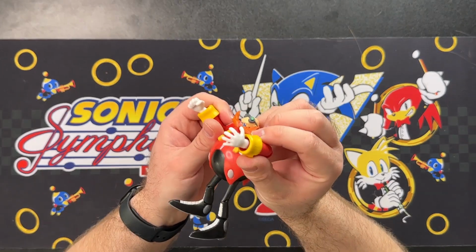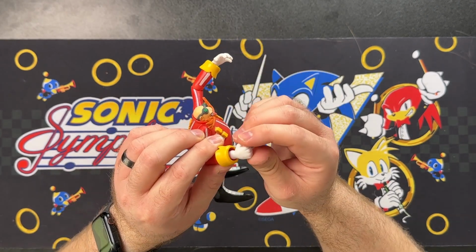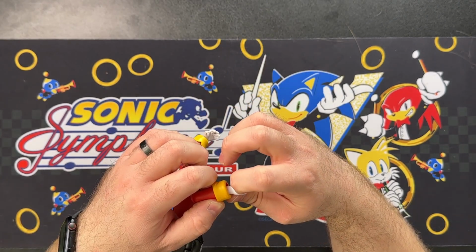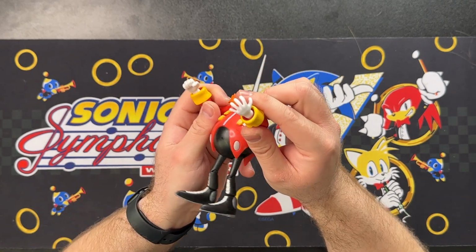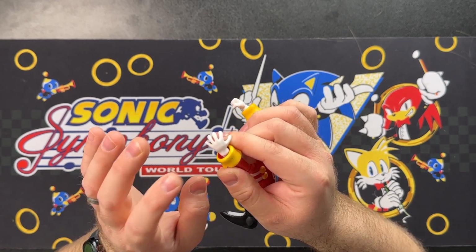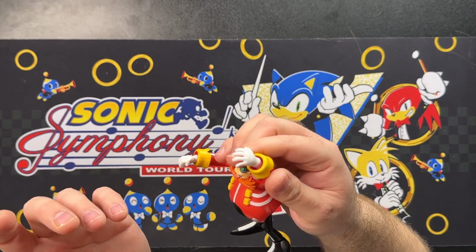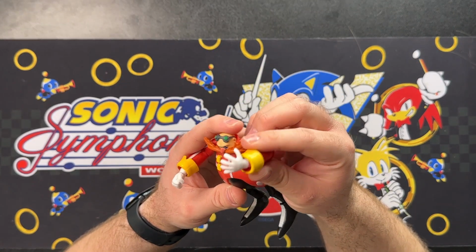So we have two different hands set up for him. So we have an open hand, and then we also have a fist. And on the glove itself, it shows a little oval on his glove. But I feel like if you didn't know that was already supposed to be there, you would probably miss it because it's not very defined. I know with some figures they do little indents, or sometimes have a little outline going around it in general. But nah, the detail is technically there, but you really gotta look for it.